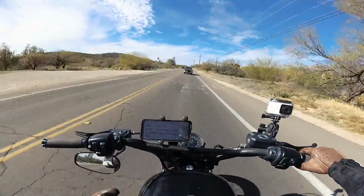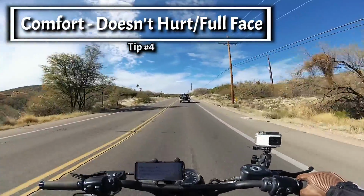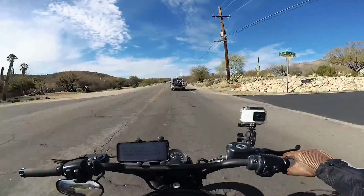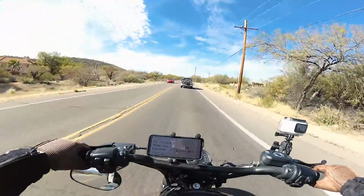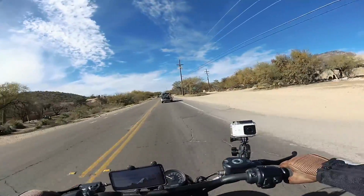Comfort. Okay? Make sure it doesn't hurt. The one thing I did was I went around, I went to Cycle Gear, I went to Ride Now, I went to a bunch of different places and tried on different helmets, and I spent a good quality time. I think I spent 2 hours total trying on different helmets here and there and seeing what worked and seeing what didn't work.